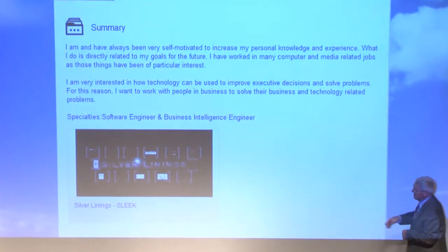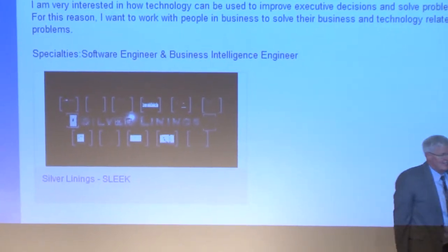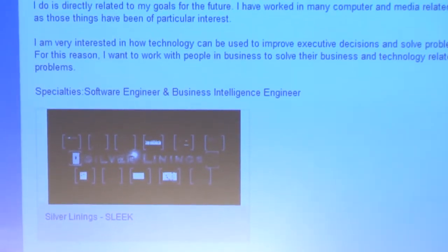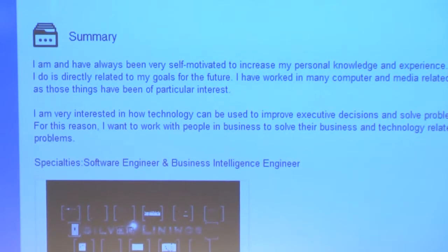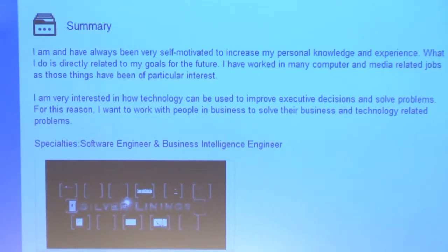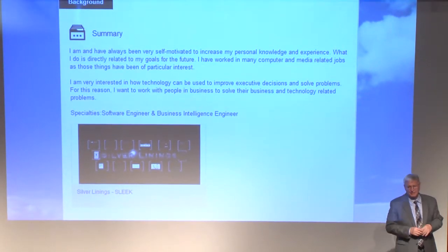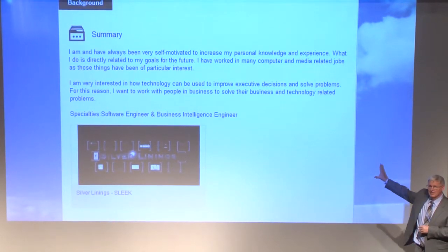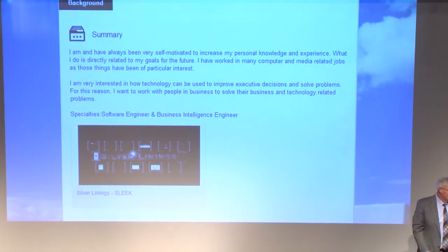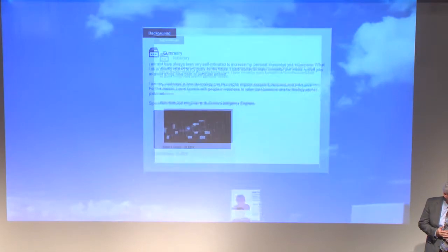Okay? Right here it says specialties. That is another area that you can fill out. Specialties or specialities. All right? You can put those in. Those are searchable. Different areas. You can add little pictures. Anybody know what silver linings is? Which is that little picture down there. Okay, that's a technology that's out there. And so on. So he wants to brand himself associated with that. There are different ways that you can set up your profile and push your summary to make yourself attractive to what you're chasing and what you're going after. Okay? So it says specialties. Again, that's just showing you those specialties.